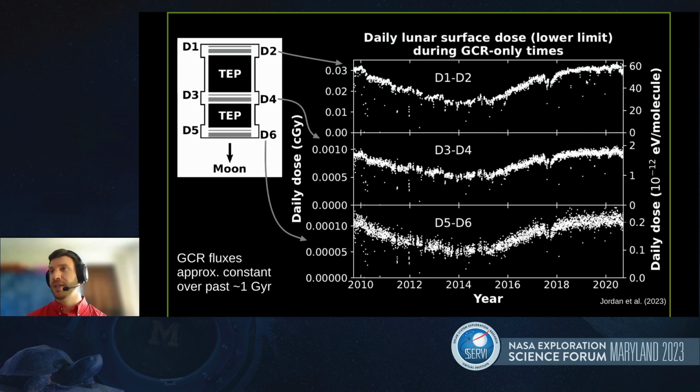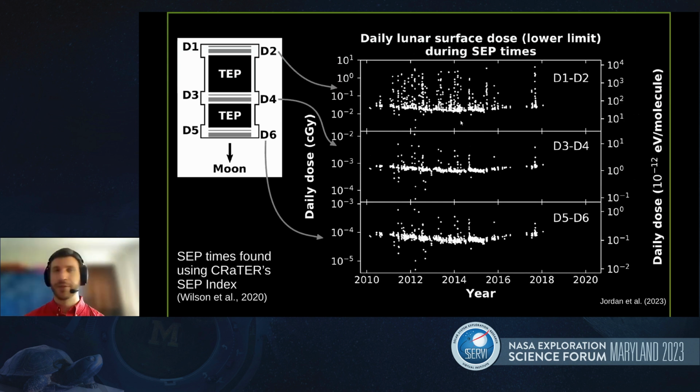It's kind of the opposite for the SEPs. The SEPs tend to be more prevalent near solar maximum. And so these are the same 3 detector pairs. And you can see these little curves here. Those are actually SEPs. So these are days that include SEP events.